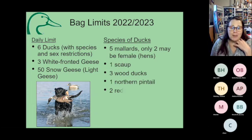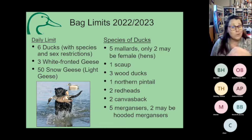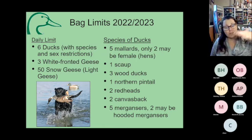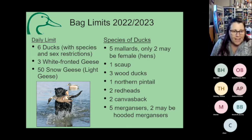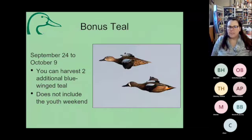Just to give you an example of what bag limits look like. This is one of the reasons why it's important to be able to tell the difference between species of ducks: you have these bag limits, so you have to be able to identify the birds that you've shot. The one the dog has is a pintail. But yes, mallards, scaup, wood ducks, pintail, redheads, canvasbacks, mergansers. You need to know the difference between all of those, and geese too, so Canada geese, white-fronted geese, those things.